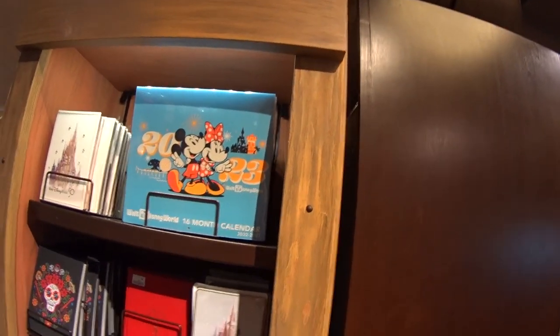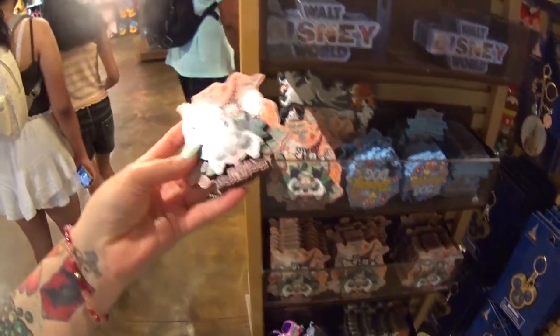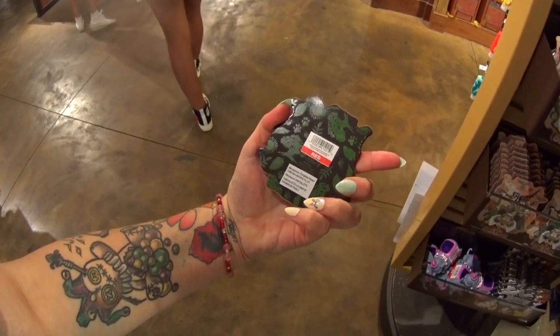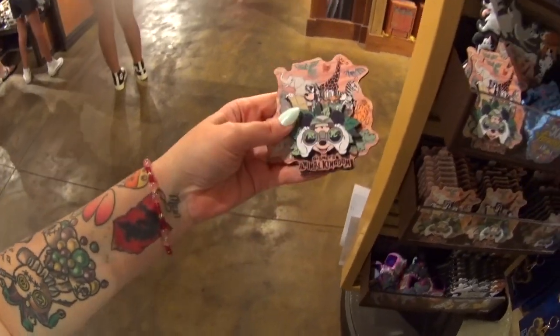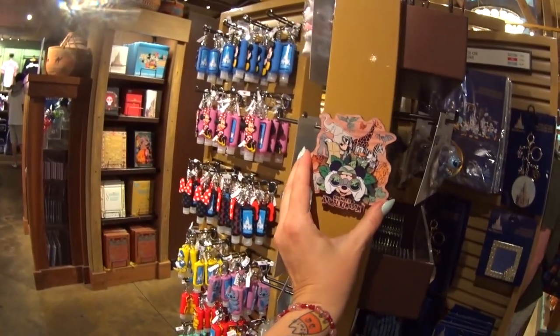Oh my gosh, I cannot believe we found this today. That just made my whole week. I love this. Here in the magnets, there's an Animal Kingdom one, which is gorgeous. It looks different from the one I'd seen before. Maybe they changed the style. It's red, $11.99. And it is the only Animal Kingdom magnet I saw here.